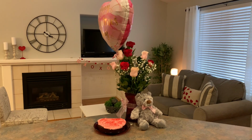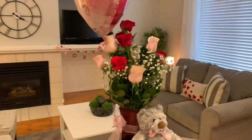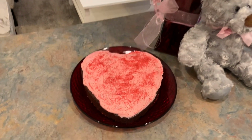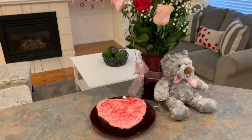And then I had to share a few of my Valentines. My husband got me these beautiful roses and a really sweet teddy bear. And then my parents made us this delicious looking cake. So we can't wait to have a piece of that.